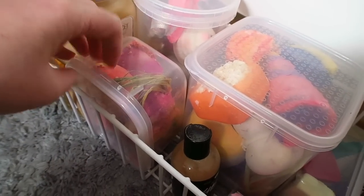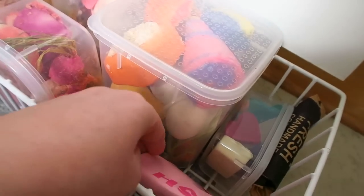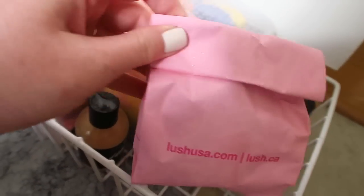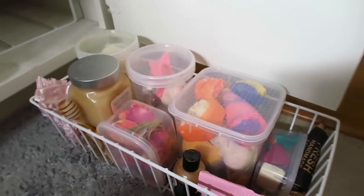The somewhat used bubble bars I need to use up. And then I have the Luster dusting powder from Lush that I love, which I think might be discontinued. I'm not positive. And then I have the Silver Star Bath Melt bubble bar in there. And so that is much more organized.